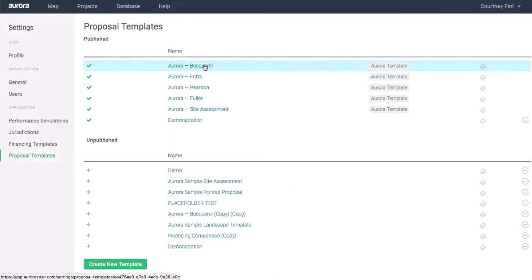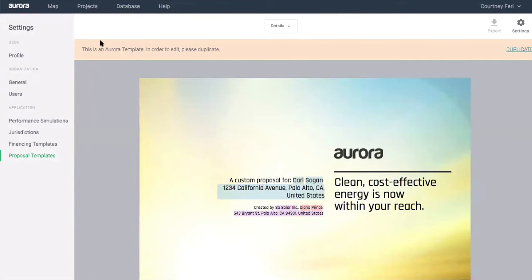So I'll click on this first one here. And as I mentioned, these are not going to be editable. You will have to make a copy of it. It does take a minute to load because it is 16 pages with imagery, but you'll see this nice little bar up here that tells you do need to duplicate this. And so we can click on that and it will generate our copy of this proposal. And again, it just does take a second.